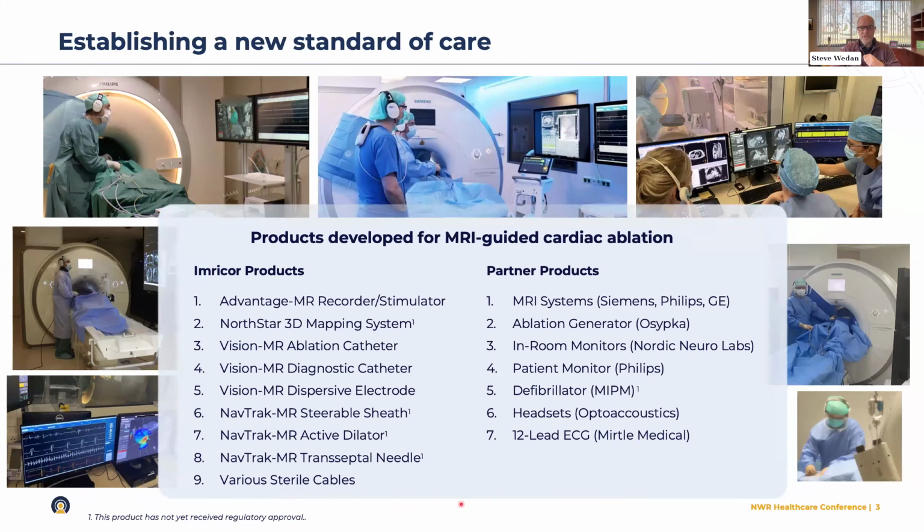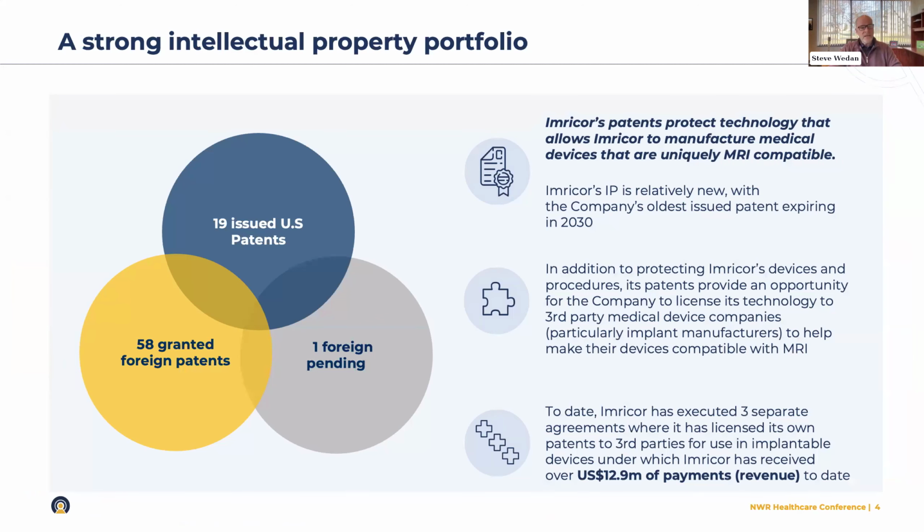But knowing that we couldn't do it alone, we have a lot of great partners who have helped us put the entire package together. When I talk about the technology, we have 19 patents. We have, of course, patents just keep coming out of our R&D group, and we'll continue to grow our patent portfolio.